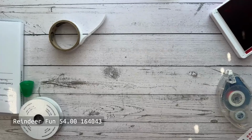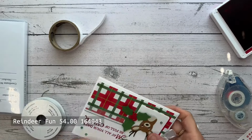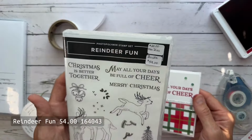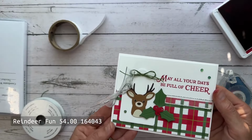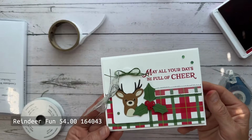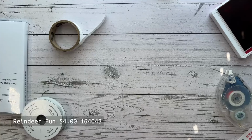I do want to show you one more quick card if you guys want to hang around for a second. Because it was hard when you guys picked Reindeer Fun. It was kind of hard to choose between this cute, playful deer or, look, they have all these other pretty deer too. So this one I think is like nothing we've ever had before. We've never carried something that creates this. So this to me is very different than anything that we've done. So I wanted to show you one more very, very quick and simple card.